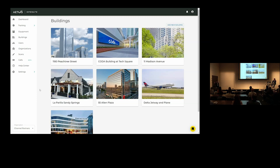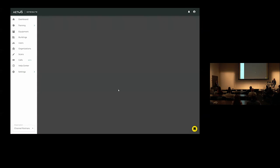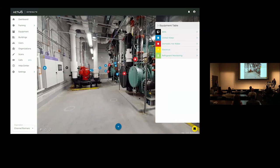Many people here manage multiple buildings, a whole portfolio, an entire operation. So one of the first things we wanted to do is to help large portfolio companies manage assets across an entire portfolio. Here I can jump into my Coda building at Tech Square, and we have several spaces imaged. Let me jump into my chiller room. Now this is in Atlanta, but you guys are in this chiller room from Portland, and we are having a good time looking at this engine room.